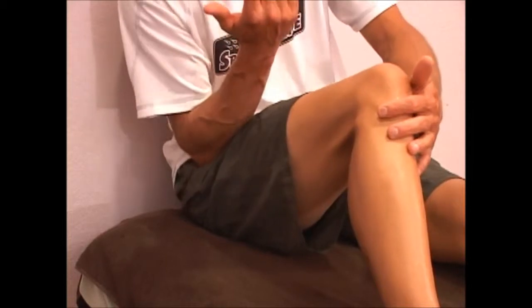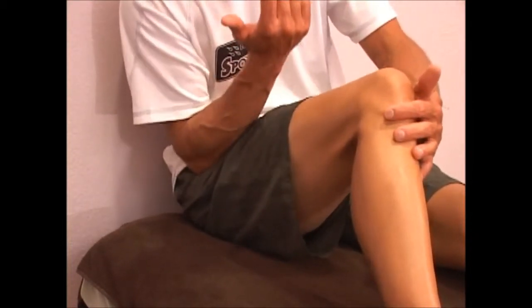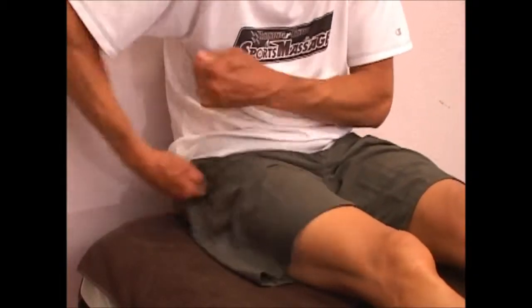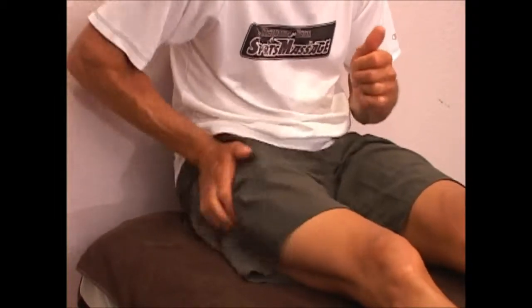Once I've gone back and forth like that for maybe 45 seconds up to a minute, I wouldn't do any longer than that. Come back out, hit it with some tapotement. Use the heel of your hand to do some circular friction. That will help a lot with IT band issues that you might be feeling.